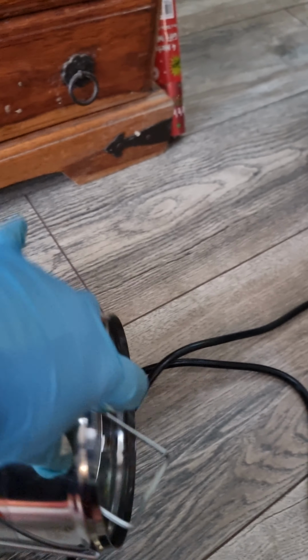So this is a hot box. I got the hot box, and I got it in this bag, because you need to keep it in the dark, not in the light.